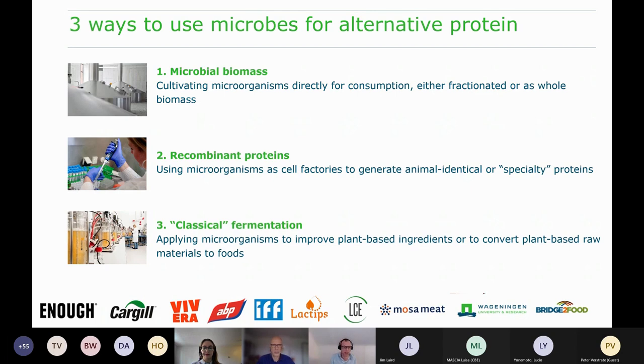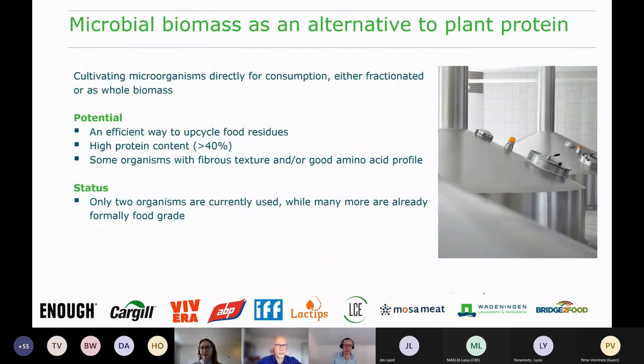And a third one is classical fermentation, and that really looks at plant-based ingredients and converting these into foods and using fermentation for that. And so fermentation can be used to reduce specific off flavors, sometimes change the amino acid composition of these types of products, and improve the overall digestibility of these products. And so at Wageningen Research, we focus on all these three topics, but the current main topic of interest is, of course, the first one, the formation of microbial biomass, of which we also think this is a very interesting field and very clear. So you cultivate whole microorganisms directly for consumption.